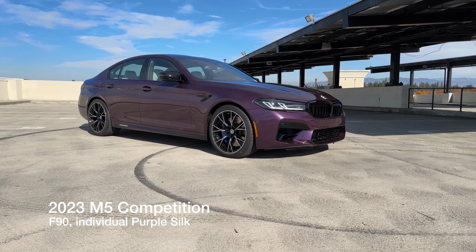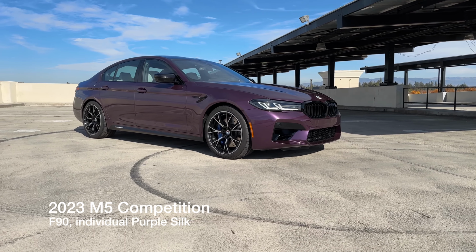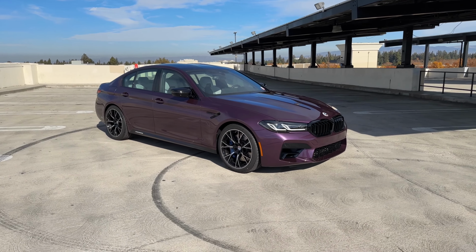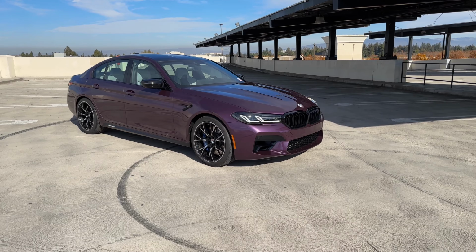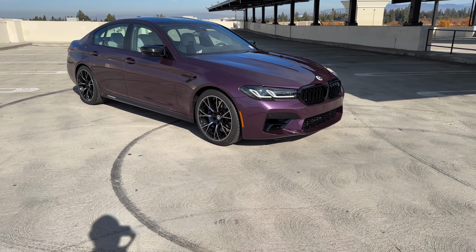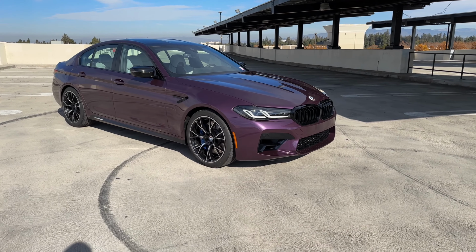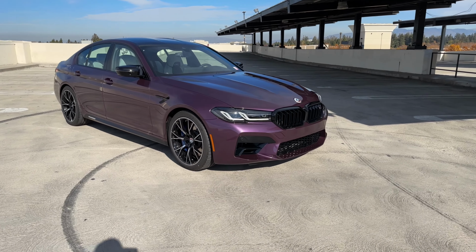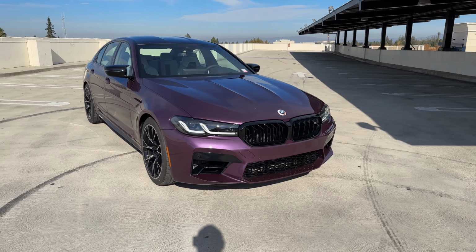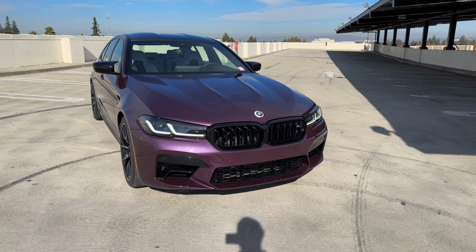Today I've got the 2023 M5 competition. It is an individual purple silk, which looks really fantastic on the M5 in my opinion. So this is the last of the current gen M5s, last of the pure V8 twin turbo engine V8s, to be replaced by a plug-in hybrid version for the next generation. Let's talk about this one in particular.